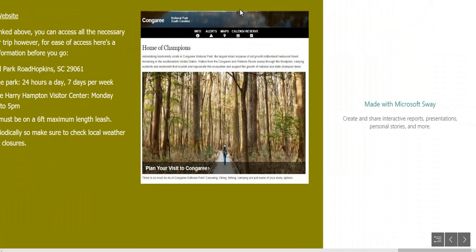The Congaree National Park is filled with a rich history and amazing adventures. However, before going, you'll need to prepare for what you will find and prep for your trip in order to get the absolute most out of the time spent there.